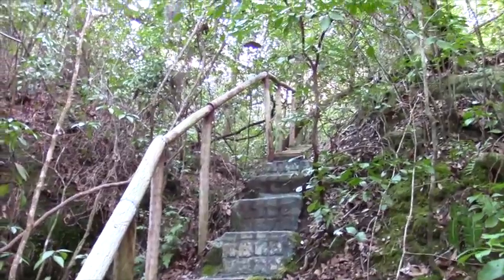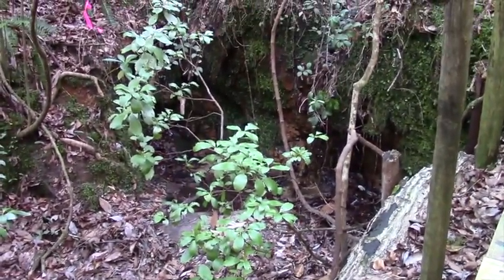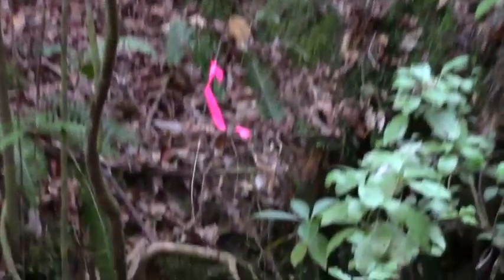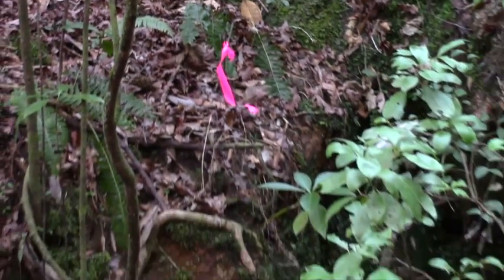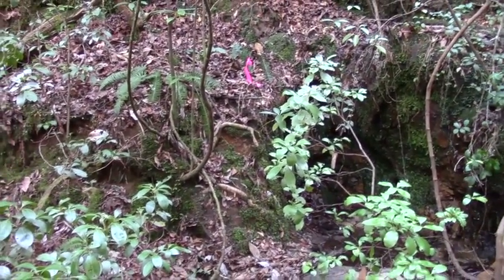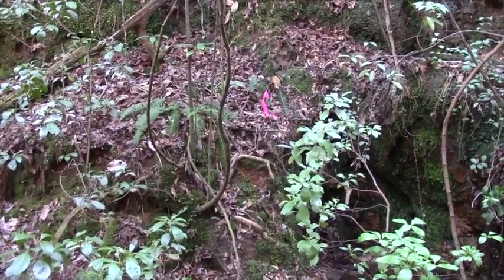Here's the stairs going up. Here you can hear another spring there. And I got another pink ribbon placed over here for planting Torreya. One of the nice things about putting it on steepness like here, I don't have to worry about deer munching on it. Do not have to worry about buck deer trying to scrape their antlers on it.